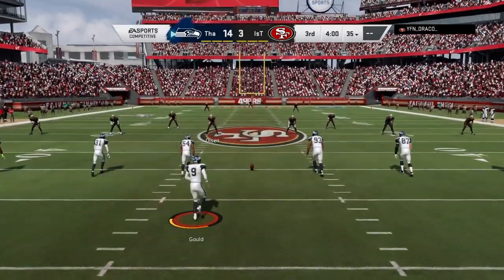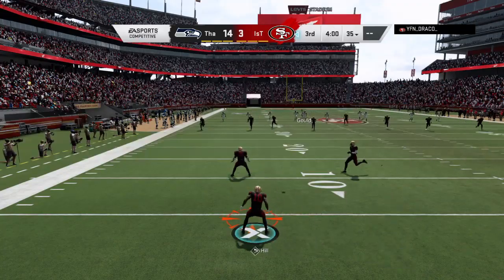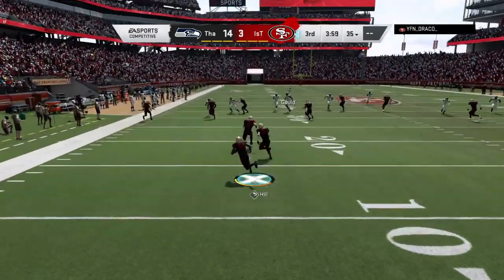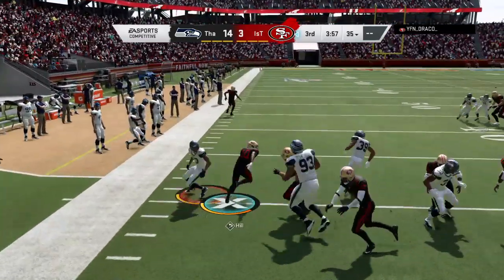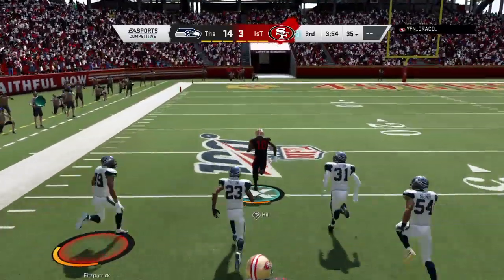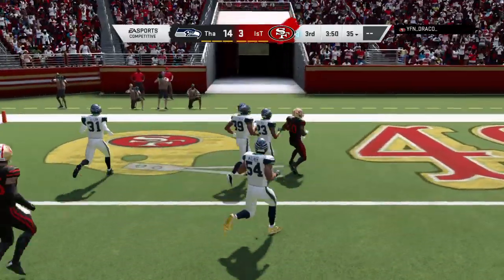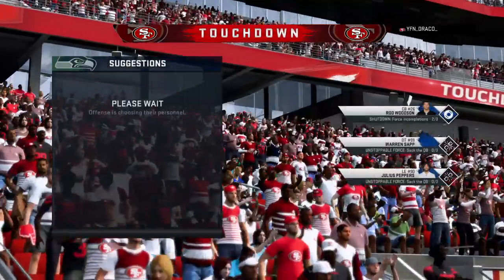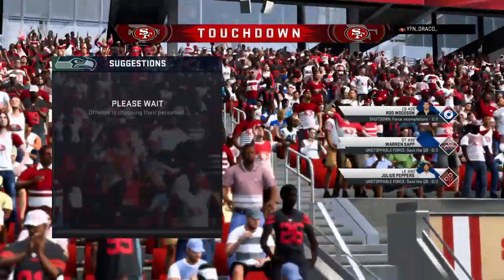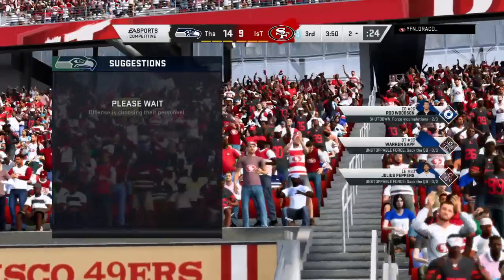Both teams appear ready for the fight ahead, and we resume action here in quarter number 3. This one taken from the 7. A big seam, and he might go all the way. Touchdown, 49ers! A 93-yard kickoff return as his guys are back within a single score.